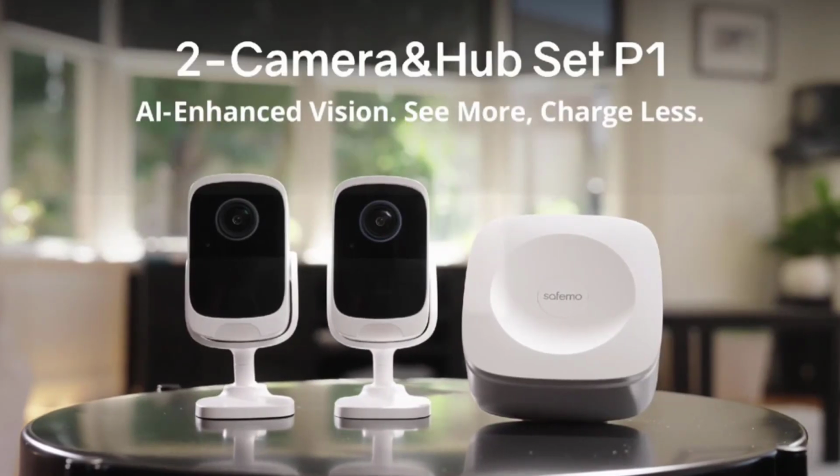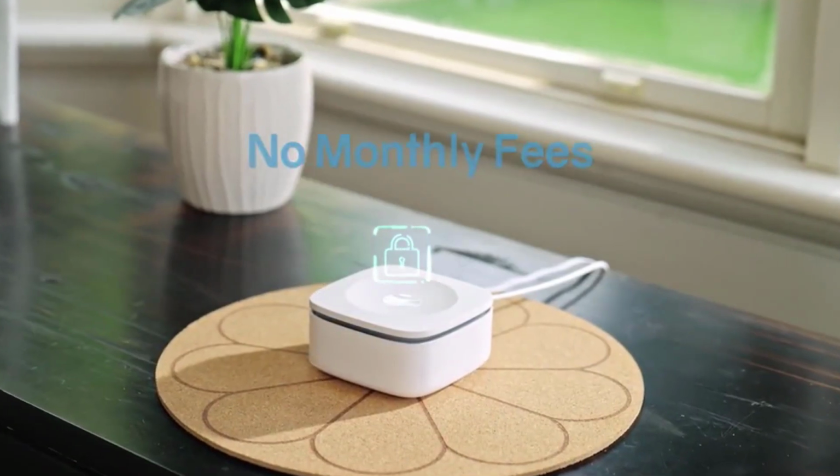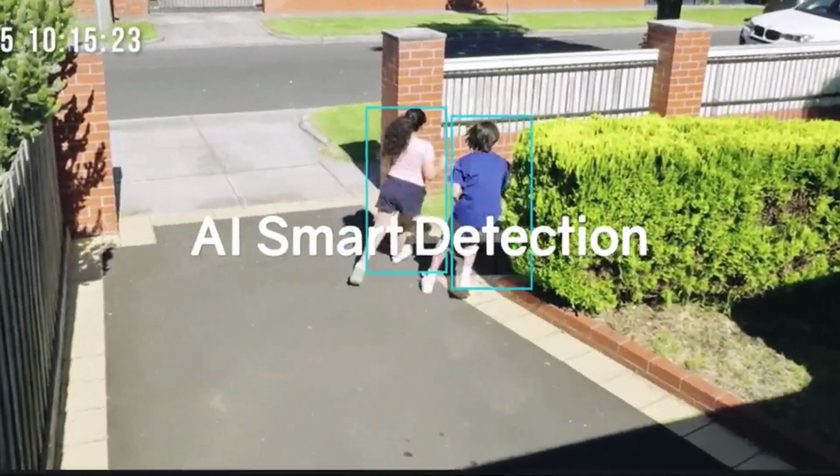Are you looking for the best indoor security cameras? In this video we will look at some of the 7 best indoor security cameras on the market.